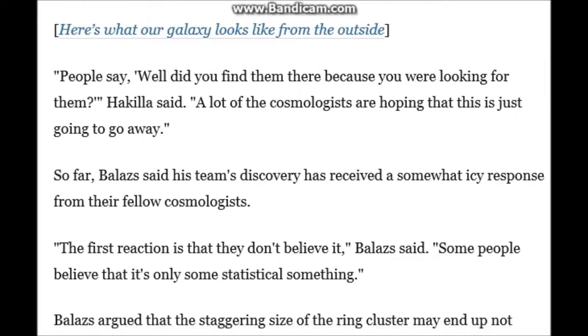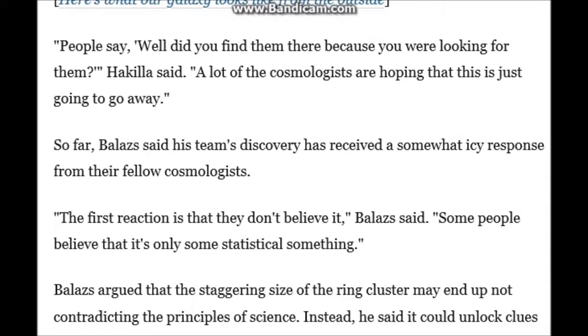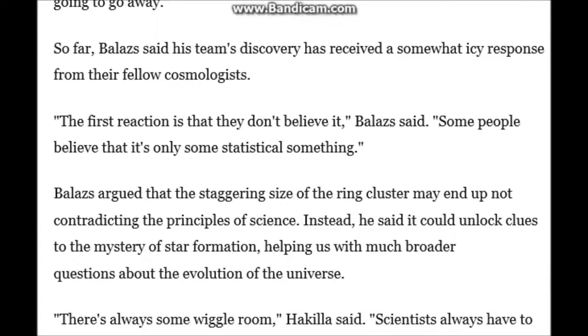Here's what our galaxy looks like from the outside. Here's a pretty picture of some bullshit you click on. People say, well, did you find them because you were looking for them? Heck, Layla said, a lot of these cosmologists are hoping that this is just going to go away and they'll have to look at it again. They want to see some pretty pictures from NASA, not some bullshit they got to try to explain.